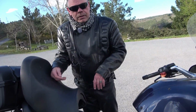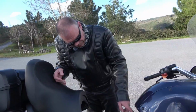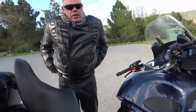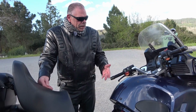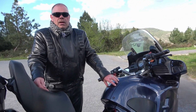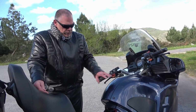Another thing is the battery. It's not so easy. It is sitting under the tank. You can also see it in here. It's not a very good design from a great company like BMW. But don't you worry. Don't you worry. Many people think they have to remove the tank to get into it. It's not true. It's not true.